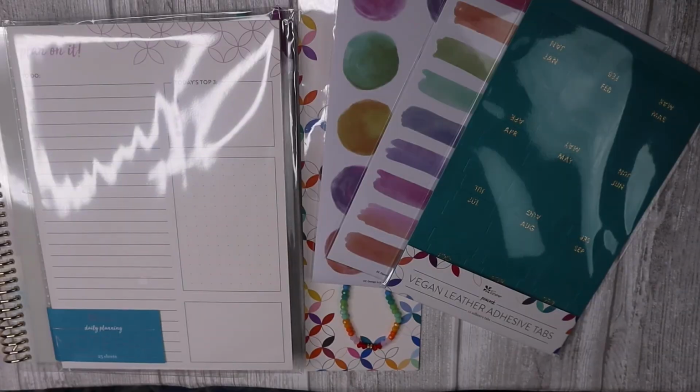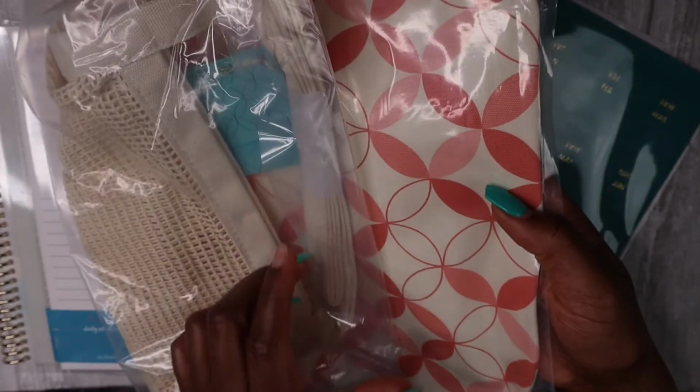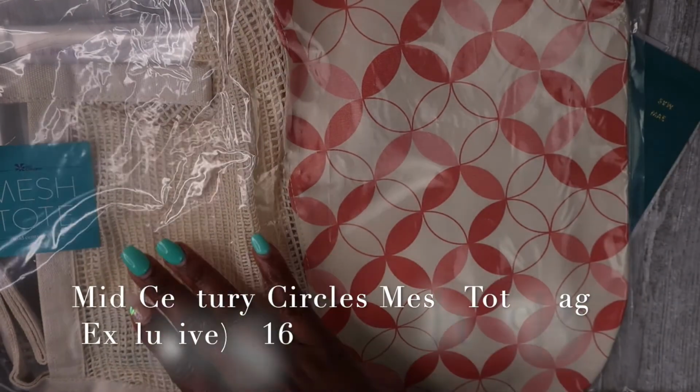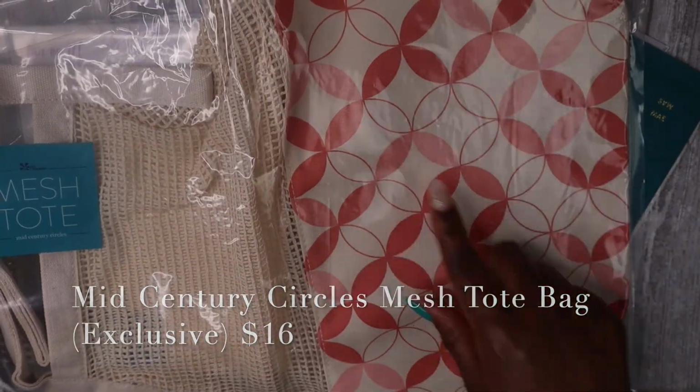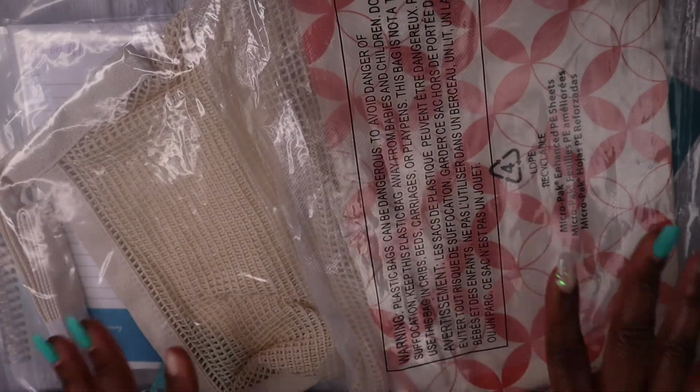And last but not least, and this was one of the sneak peeks that I was most excited for, which really prompted me to buy this box, the cute reusable bag that comes along with it. So this is a mesh tote with the mid-century circles design. I think it is absolutely awesome.